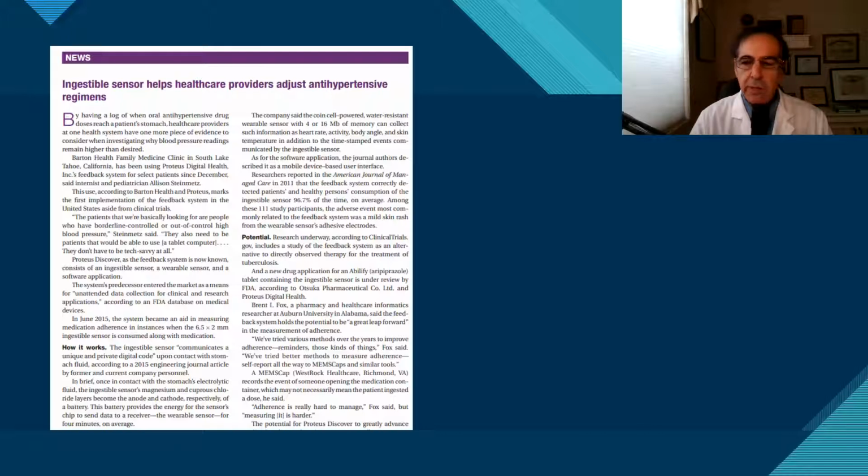And the first drug that was being used with this ingestible sensor was Abilify, or aripiprazole. And a company called Otsuka, a pharmaceutical company, was the first manufacturer that was using this ingestible sensor technology to help with our psych patients with the adherence to their medication, aripiprazole.